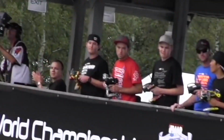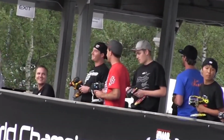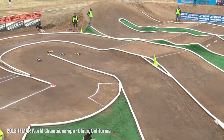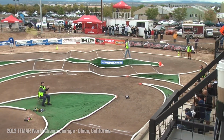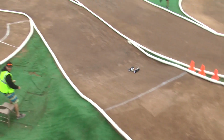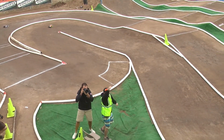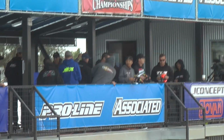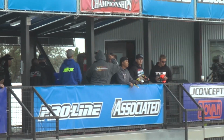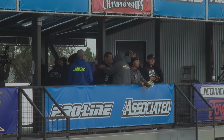Can he do it from 6 on the grid? Your 2013 World Champion, Stephen Hartson! Ladies and gentlemen, oh my God! Congratulations, Stephen Hartson, Team Associated. They are going ballistic on the driver's stand.